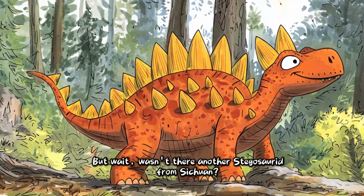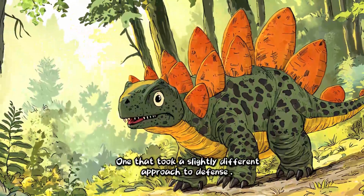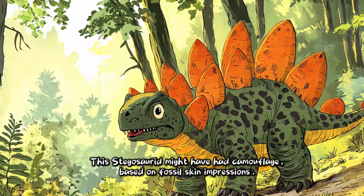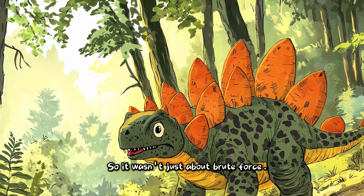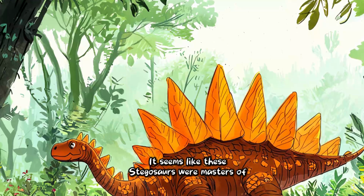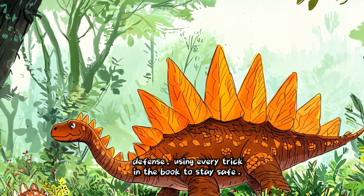But wait, wasn't there another stegosaurid from Sichuan? One that took a slightly different approach to defense. You're thinking of Chungkingosaurus. This stegosaurid might have had camouflage, based on fossil skin impressions. Whoa, camouflage. So it wasn't just about brute force, but also about stealth. Absolutely. It seems like these stegosaurids were masters of defense, using every trick in the book to stay safe.